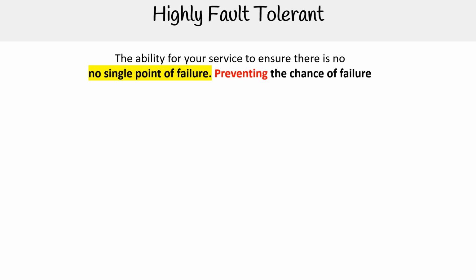Hey, this is Andrew Brown from Exam Pro, and we're looking at the concept of being highly fault tolerant. This is the ability for your service to ensure there is no single point of failure preventing the chance of failure. So when we looked at high availability, we also said that there was no point of failure, but when we really talk about that, we're really talking about being highly fault tolerant because there's the word failure in the word, and that is what being fault tolerant is.